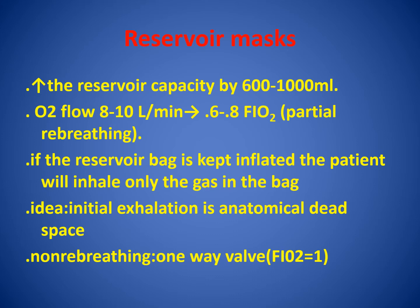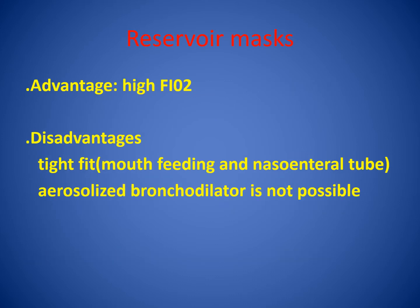In the non-rebreathing reservoir mask, there is a one-way valve. This one-way valve prevents any exhaled gas from returning to the reservoir bag, and these masks can permit delivery up to 1 FiO2. The advantage of the reservoir mask is the delivery of a high inspired fraction of oxygen, which may approach 1. The disadvantages are that they have a tight fit, interfering with mouth feeding and nasogastric tube. Also, aerosolized bronchodilator is not possible with these reservoir masks.